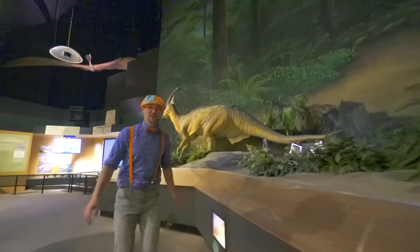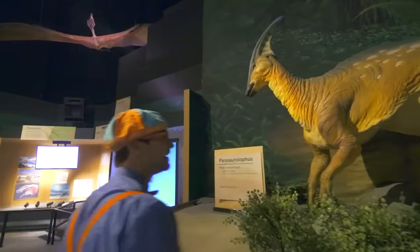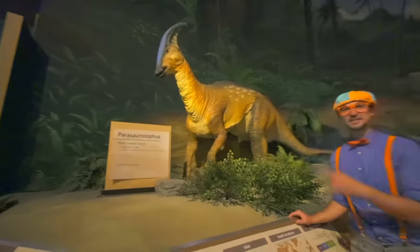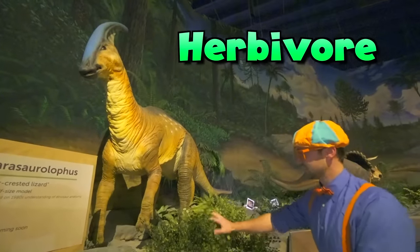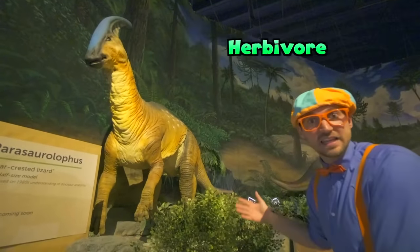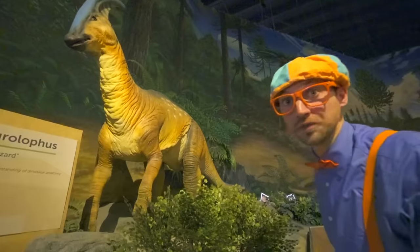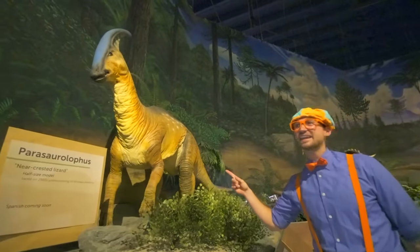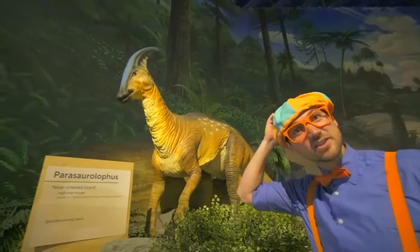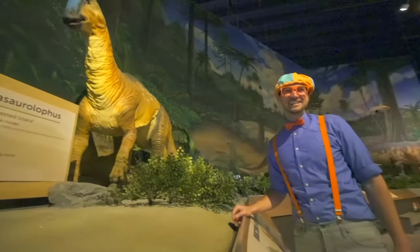Hey, another dinosaur. Wow. Hey, dinosaur. This dinosaur right here was a herbivore. See these plants? That means it eats plants, and plants only. It doesn't eat meat. And look at what's on its head. It kind of looks like a shark fin. So silly.